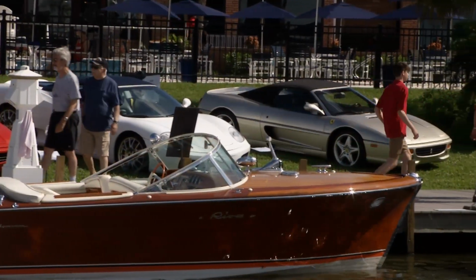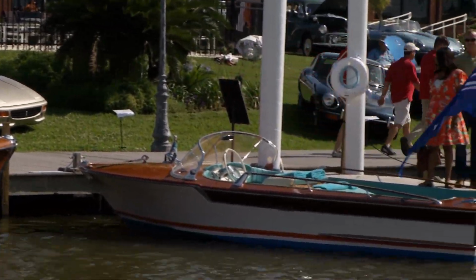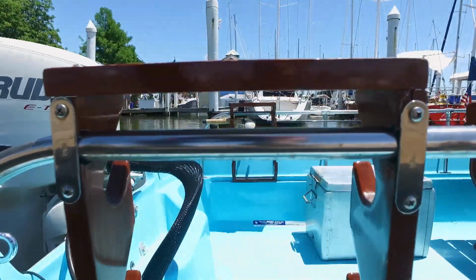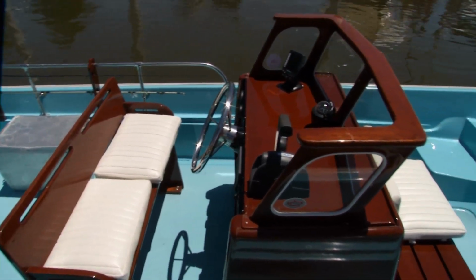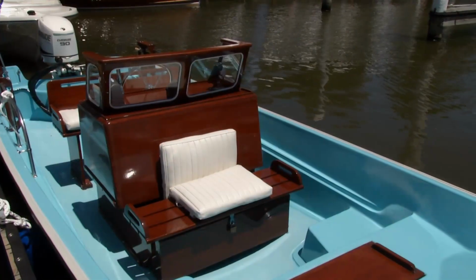Our next boat marries foam core and fiberglass with wood. It's the Boston Whaler, and it was one of the most popular brands of boats in the 1960s. It had the nickname the Unsinkable Legend. The Boston Whaler line is a legend, unsinkable. No other boats out here that are similar to that can say that.